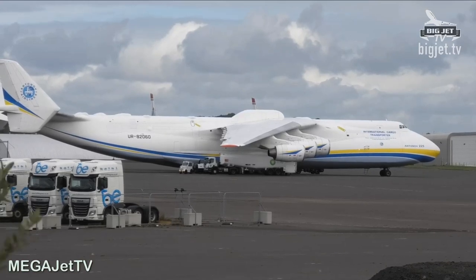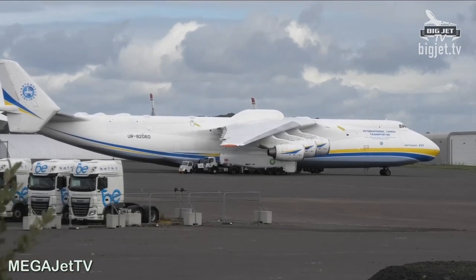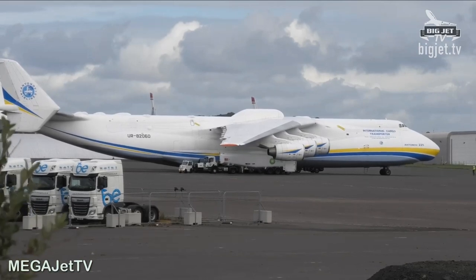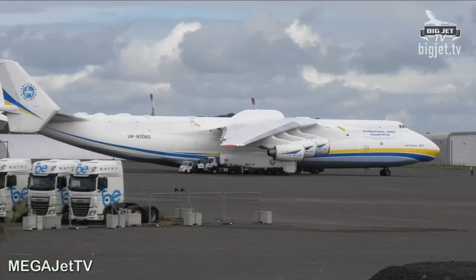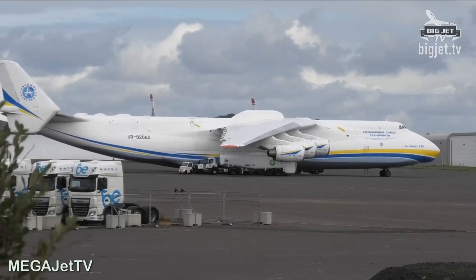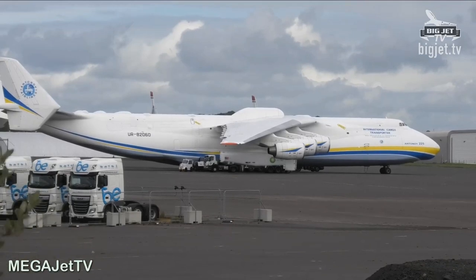Jazzy John, is the AN-225 longer than a 747? Yeah, I think so, than a 747-8. I'm pretty sure it is. Let's have a look. Kelvin Grant, good afternoon. Boom, there it is. Military largest and queen of the skies. Cargo all in one. Big Jet TV, thank you. And thank you, Kelvin.